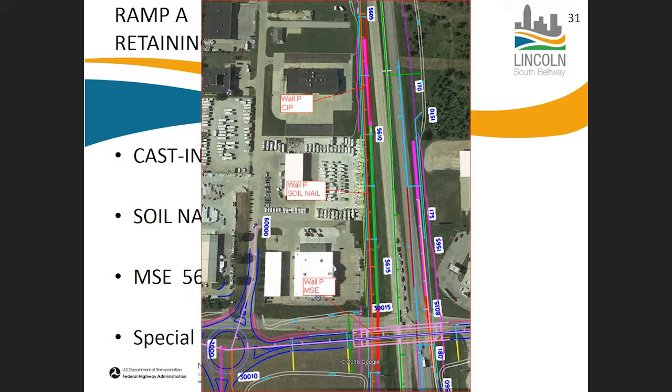One thing I wanted to note too, just about looking at the foundation properties provided for the MSE walls, note what the assumed reinforcement length was. A lot of times you'll see 0.7H or 1H. Those are the reinforcement lengths used to get satisfactory external stability. So you want to make sure that those at a minimum are used in the design for the walls as well.